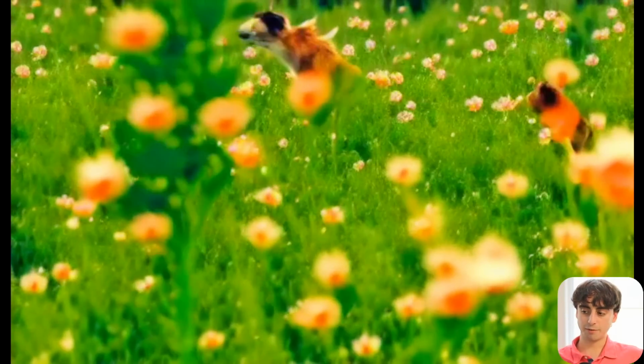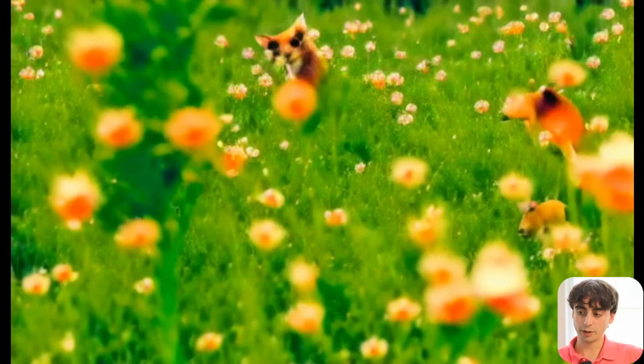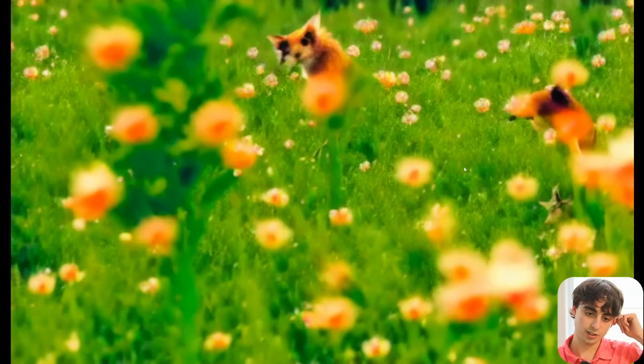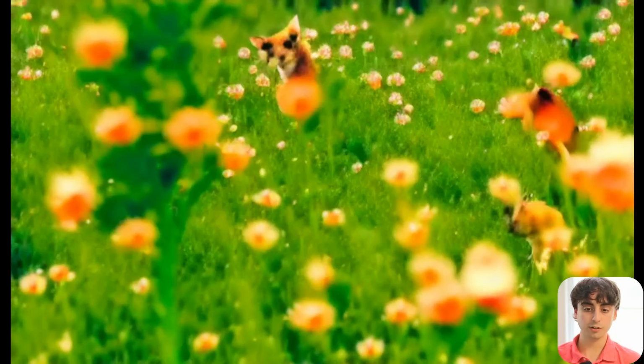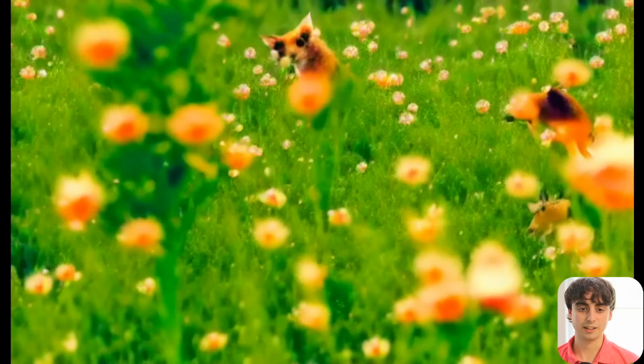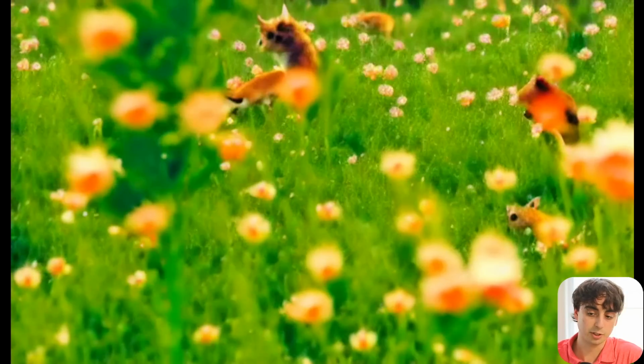This one was kind of a flop. Fox in a field full of wildflowers eating flowers. You can kind of make out that there are foxes in the imagery. The flowers honestly look fairly decent, I think, but you can't really tell that the fox is eating flowers. Definitely wildflowers, though, I'll give it that.